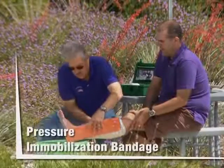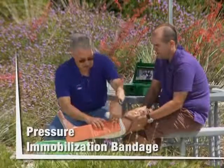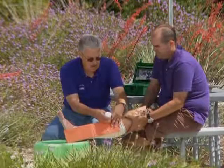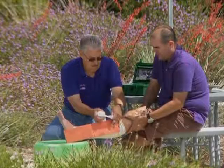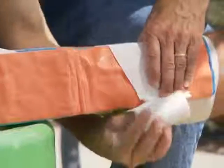The pressure immobilization bandage is a treatment for snake bites and a specific list of injected venoms by other animals. Other than snake bites, check with local medical authorities prior to using this bandage for other envenomations.